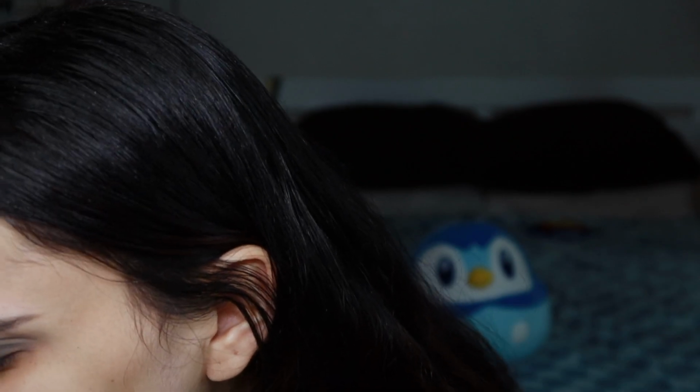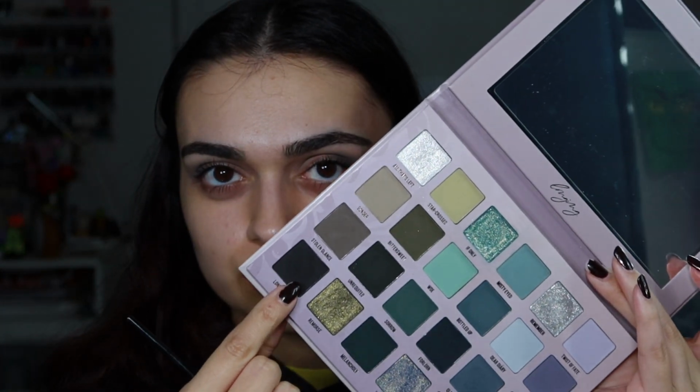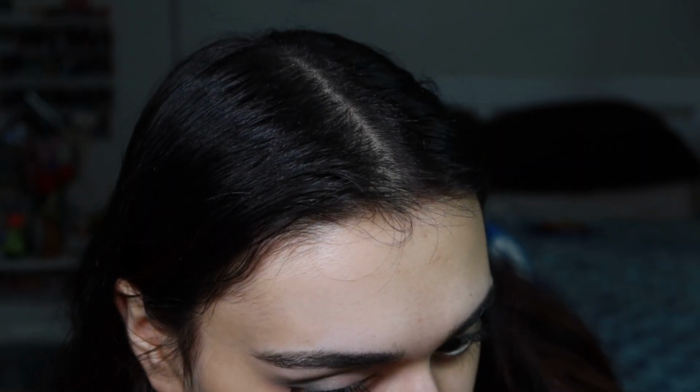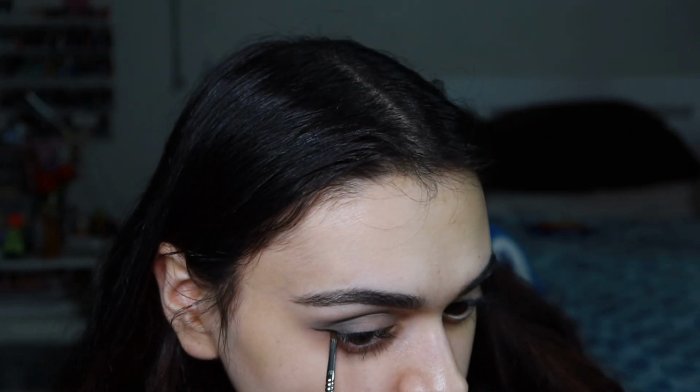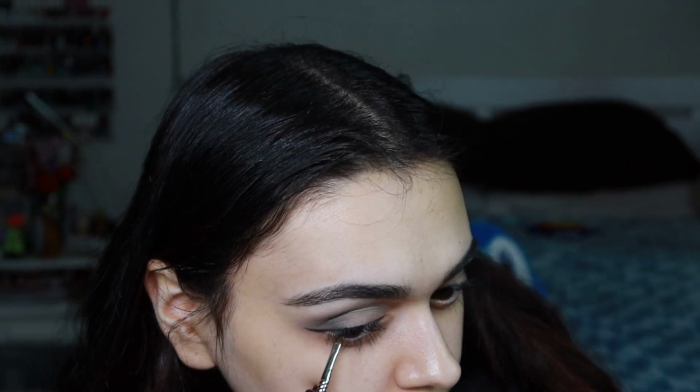I haven't used the neutrals, so this is actually quite exciting for me. I'm enjoying it so far. So I'm ruining the one brush look to create a wing. I'm gonna take the shade Long Ago and we're gonna do a little baby wing. Sometimes I'm like, just a baby wing, and it turns into this intense dramatic wing, and I'm just like, oh, we're here. Oh, that's so cute. I love it.